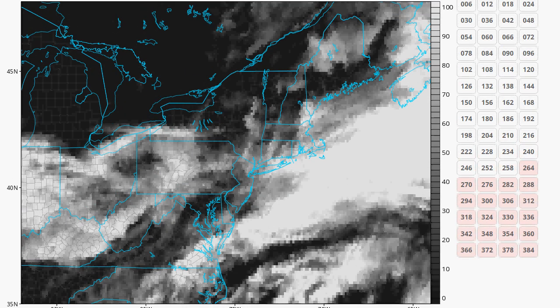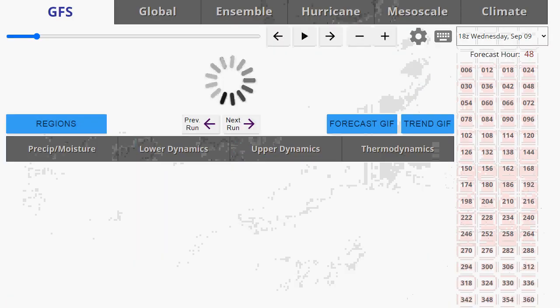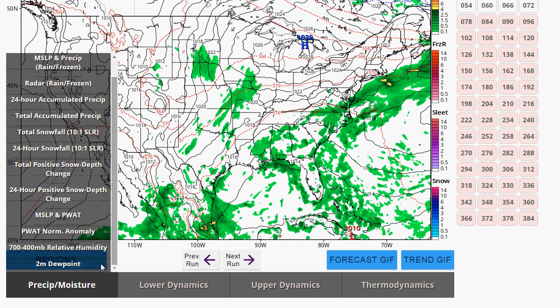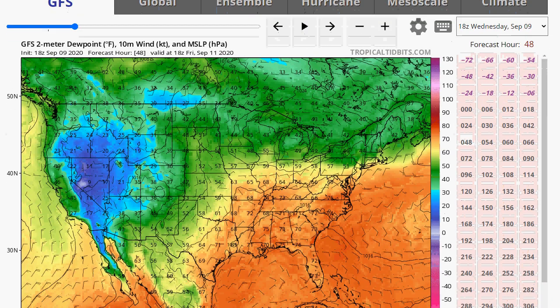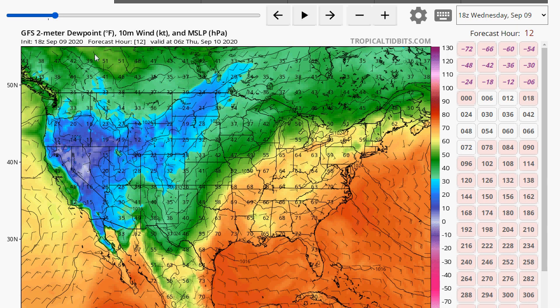So I'll change this region to the CONUS, and I'm going to change this to dew points because I want you to look at something here for a minute. So you'll see what the issue is. The whole East Coast generally is tropical. And this is the pattern that we have here, is that the West Coast is just getting drier and drier, and the East Coast is just getting more and more tropical because the jet stream is getting weaker and wavier and more diffuse.